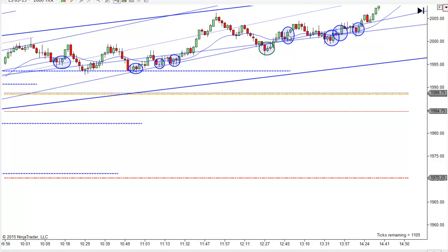But then you get a second entry long there. This one, I marked it blue because we're looking for a new high. It was the first break of that two-tiered channel there. It is bouncing off the midline. There's that confluence again. There's some different reasons to like that one. And it did give you enough for a scalp before it pulled back again.